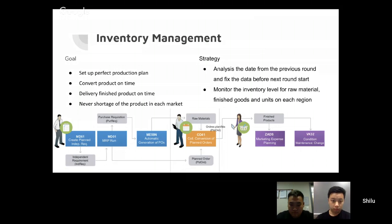Our strategy is to analyze data from the previous round and fix the data before the next round starts. We have two simulation games, so we have to analyze the data from the previous game. The second strategy is to monitor the inventory level for the raw material and the finished goods, and even the units in each region. Because as I said, the lead time is longer, so the inventory level is much more important than in the game before.